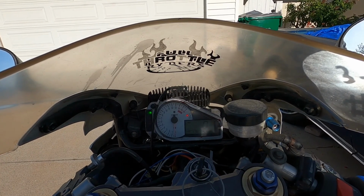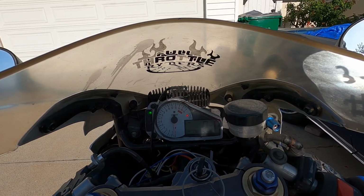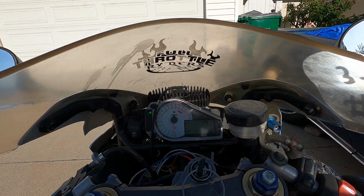Okay, we're gonna start up this GSXR 750 2003 for $300. Recently bought from a tow yard. Check it out. See how she sounds.